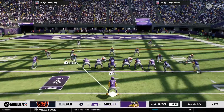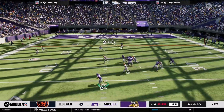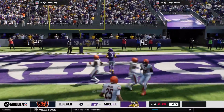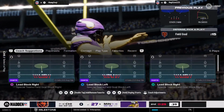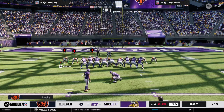On 1st and 10, here's Nix. Escapes out to the left. He'll dump this one off to his running back, complete. And he takes it in for the Minnesota touchdown. The Vikings get more points to end a lopsided first half.